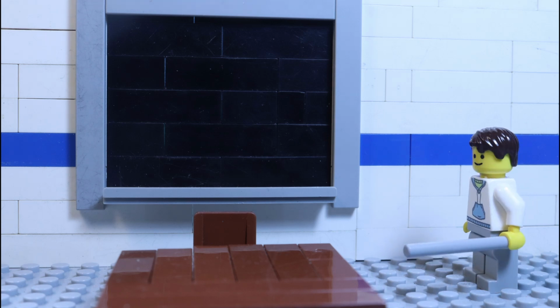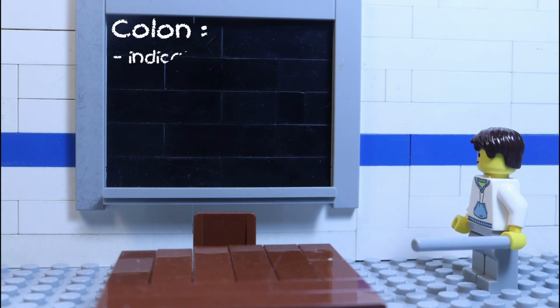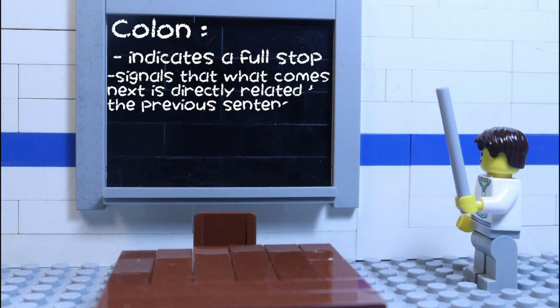The colon is one of the most mysterious and misunderstood marks of punctuation. I'll help demystify and clarify their function so that you can use them more accurately. So, first of all, what is a colon? A colon is described as a full stop that is meant to draw attention to the words that follow it. It is used to signal that what comes next is directly related to the previous sentence.